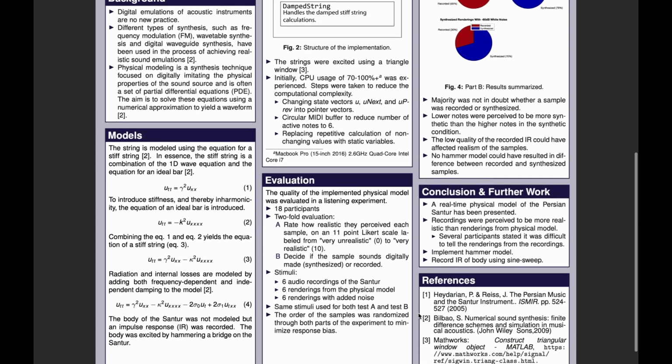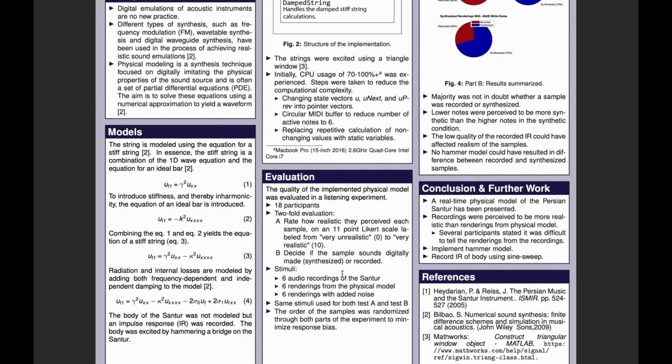Conclusively, a real-time physical model of the Persian Santur was presented. The recordings were found to be more realistic than the renderings, but multiple steps, such as implementing a hammer model or recording a better impulse response, could increase the quality of the model.